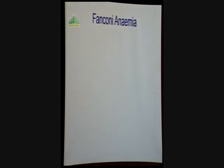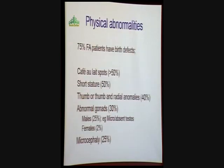So very briefly on Fanconi anemia. This is an inherited disorder, generally autosomal recessively inherited in all but one gene. It has features of short stature, cafe au lait spots, often thumbs that are poorly attached and non-functional, and other limb deformities in several of the affected individuals. As well as the features that I've just mentioned, often abnormal gonads as well, and microcephaly, so a small head.